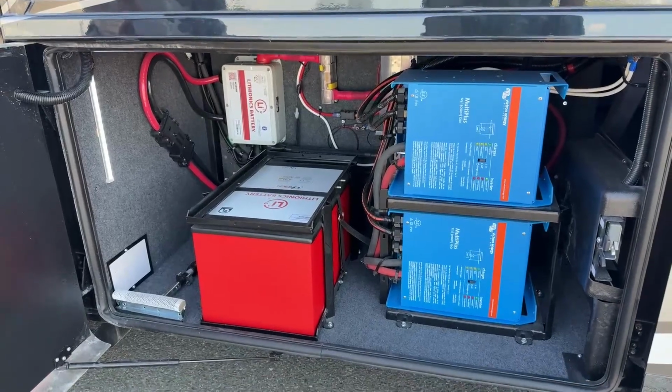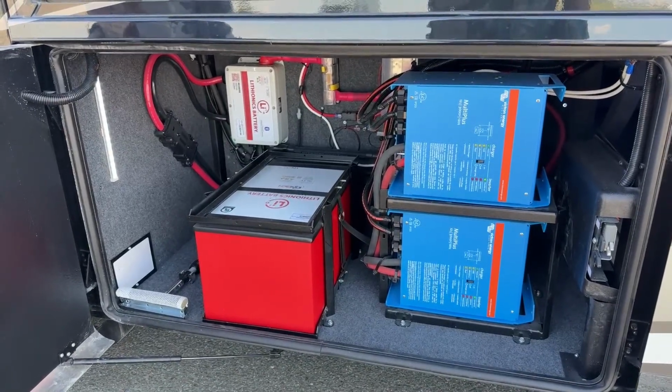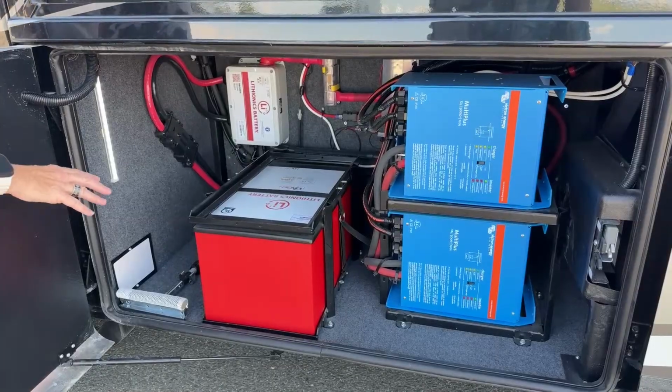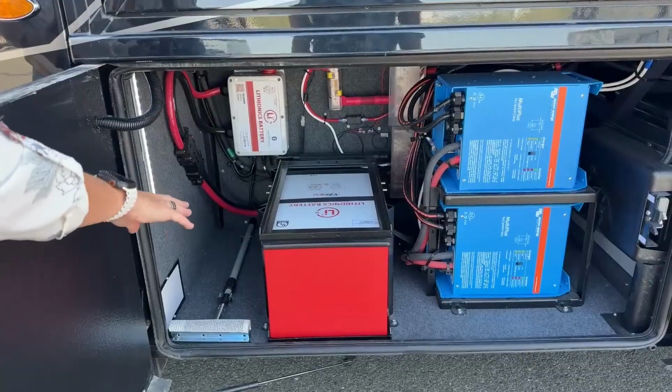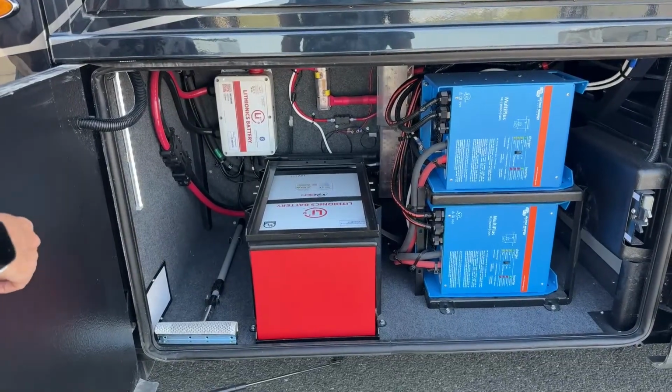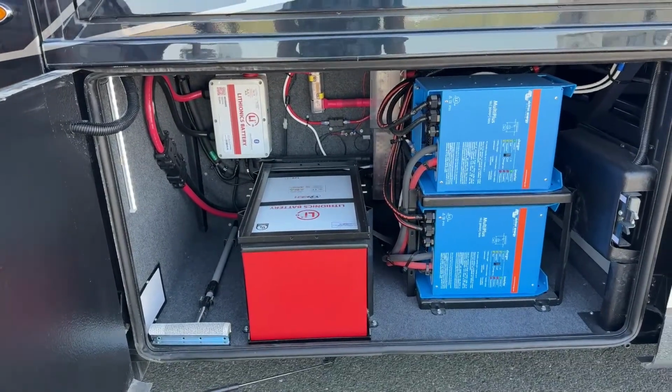And then this has a 640 amp hour Lithionics battery. There is enough room to put in another battery, so if you want to have a 960 amp hour battery, you could do that. Instead, they've given you a squeegee, which I think is way more useful.